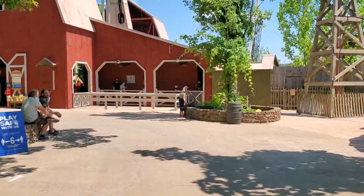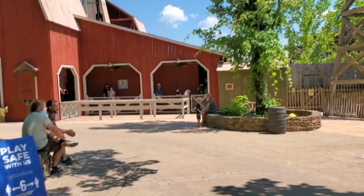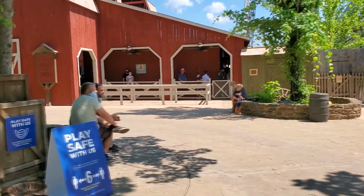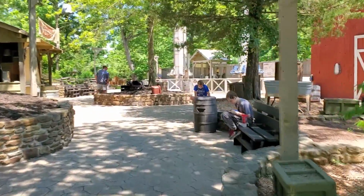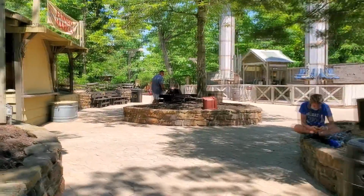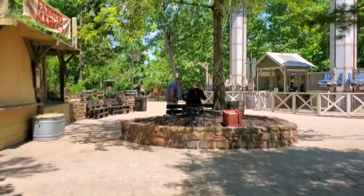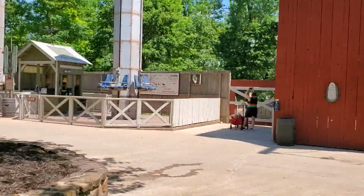So you can see the line for the barn swing. Most of them seem to be maintaining social distance there. Half of them aren't doing masks. And this is going to be the problem with amusement parks, the number of people who refuse to wear masks. Amusement parks are going to become infection centers because of it. It just takes one person and everybody without a mask on.